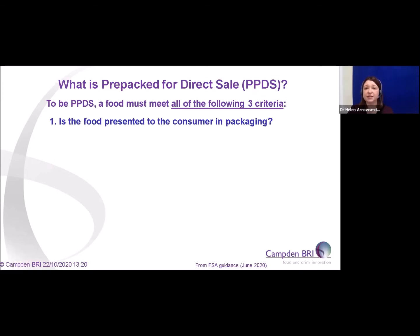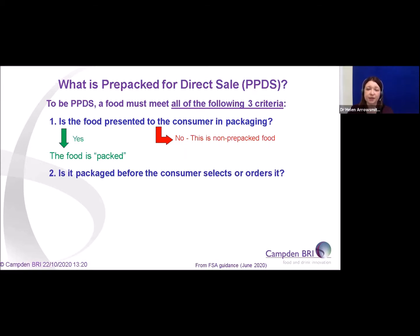So is the food presented to the consumer in packaging? If the answer to that question is no, it's non-pre-packed food. If the answer is yes, then it's packed. And remember all the time that definition of packed or pre-packed. Is it packaged before the consumer selects or orders it? If no, then it's non-pre-packed. So it might be that it's packed at the consumer's request, think the fish and chips, but it's not in that packaging before the consumer selects or orders it. If the answer to that question is yes, then it's pre-packed. It's packed before the consumer orders it.